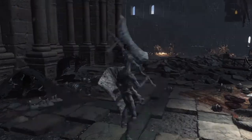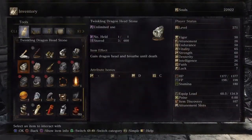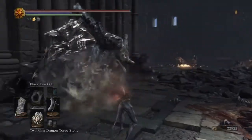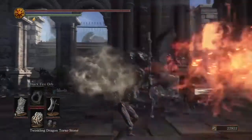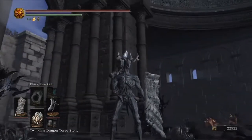Here comes the torso stone, which just gives a buff. It'll make you a little bit more resilient. And the headstone, which makes you breathe a giant fireball out of a giant dragon head that you conjure.